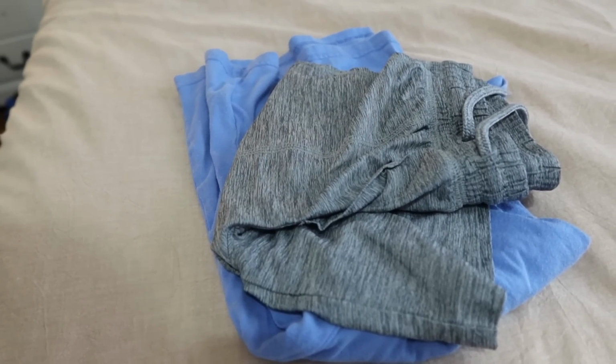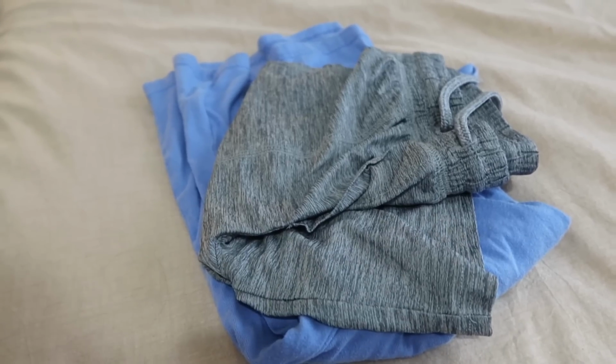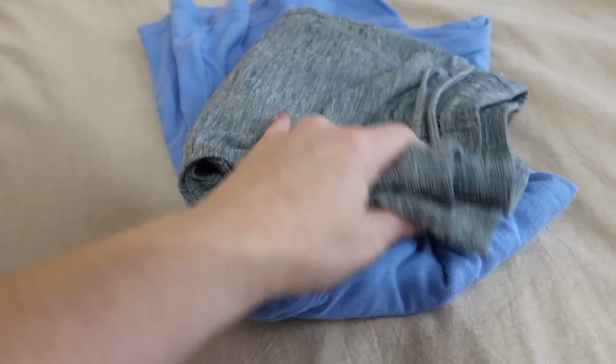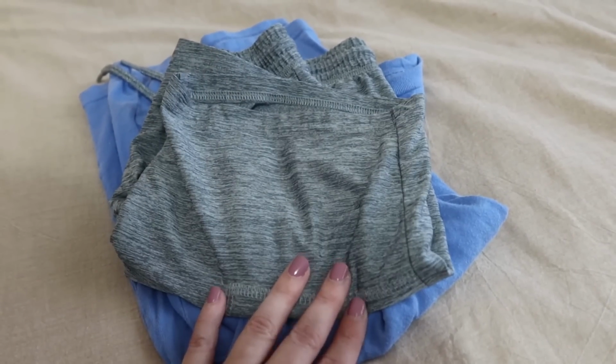My oldest likes to pick out his own clothes, but for the two younger ones, I'll get their clothes out for them. Sometimes Ray will dress herself, sometimes I dress her. It really just depends. So I went ahead and dressed her today, and then for Kane, I just picked out these little gray stretchy shorts and a t-shirt. I'm gonna leave him here on my bed, and he will come dress himself.